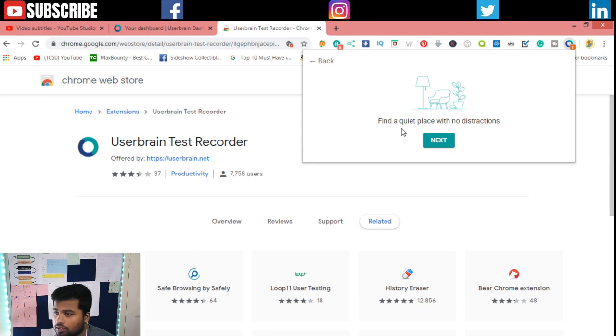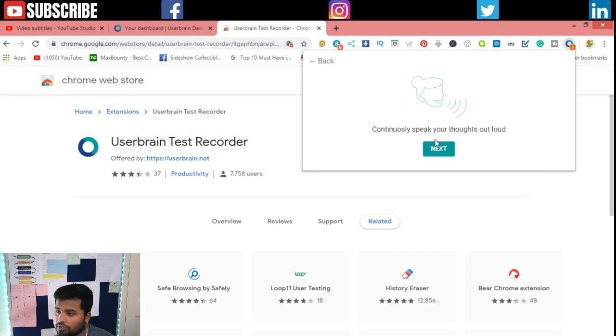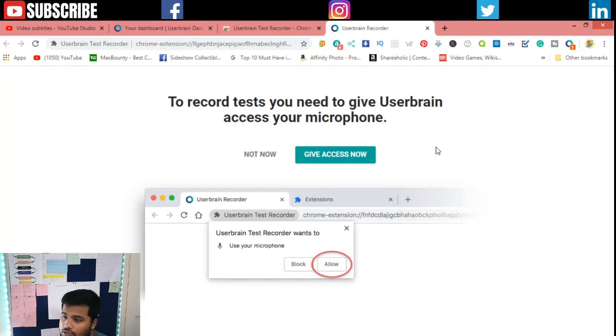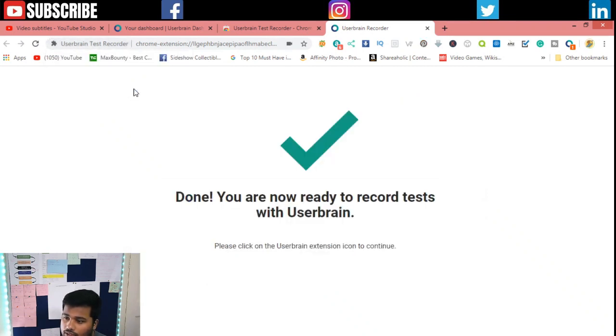Find a quiet place with no distraction. It's already recording here, so next. Try to complete each task before moving on. Next, continuously speak your thoughts out loud. And to record the test, you need to give Userbrain access to your microphone. Give access now. Now I need to allow that. Done. You are now ready to record the test with Userbrain. Please click the Userbrain extension icon to continue.